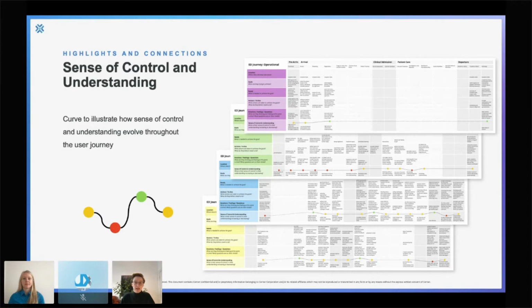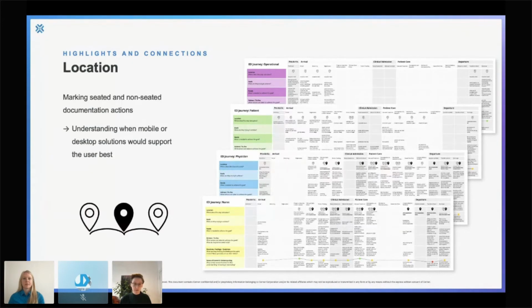This illustration highlights the user's biggest pain points, which we want to solve with our future ED solution.